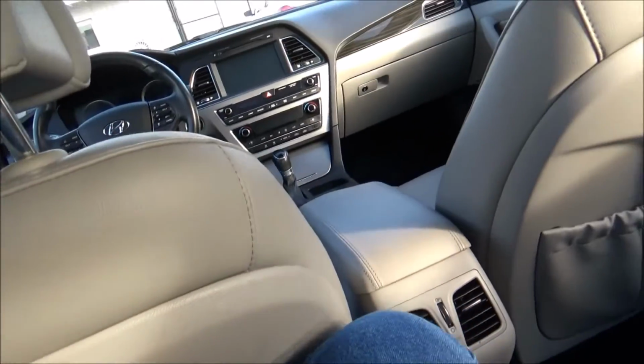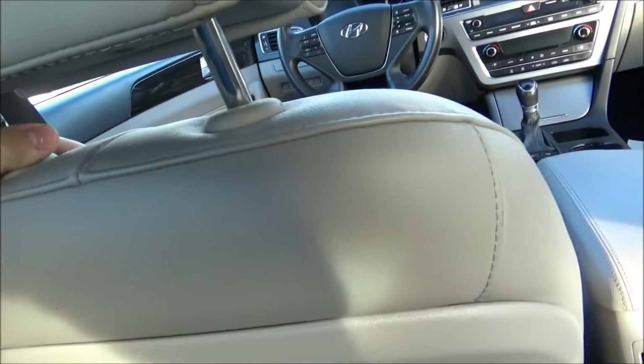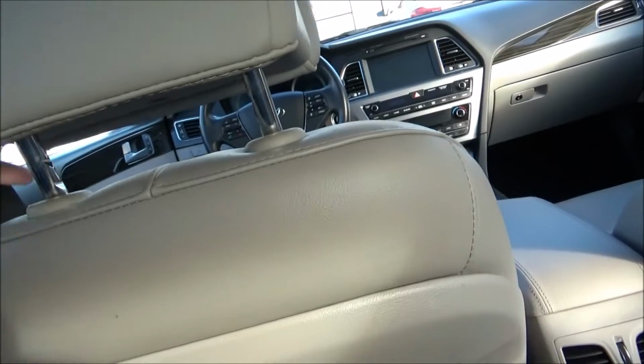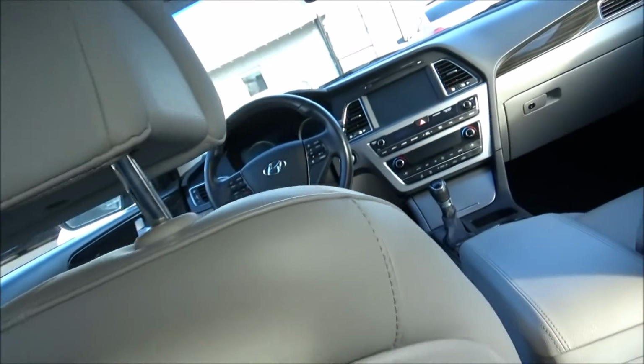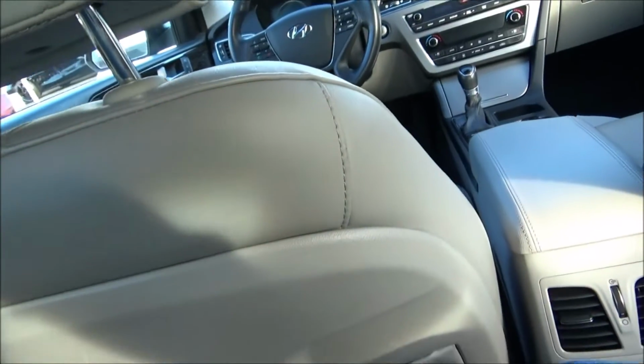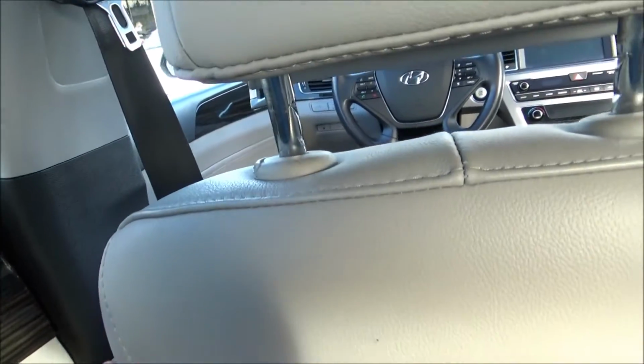And passenger space and comfort back here. I'm about 6'1", and the front seat is actually further back than I'd have it, because right now it's programmed where you turn the car off, the seat will automatically go further back to make it easier to get out. And still, I'm pretty comfortable. I'm not cramped at all.